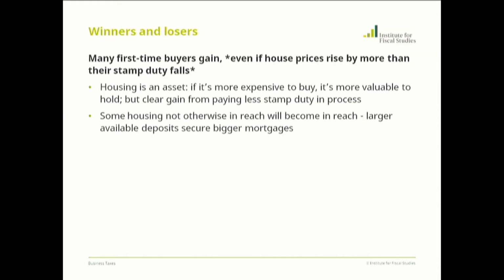So translating that into thinking through the winners and losers from the policy, I think the first thing I want to say, and I've seen a little bit of confusion about this already, is that many first-time buyers can gain even if house prices rise by more than their stamp duty falls. The way I would put this is that housing is an asset. So if it's more expensive to buy it, it's also more valuable to hold it and more lucrative to sell it. So as long as you're paying what is the current market price for a house, that doesn't affect your balance sheet, regardless of what the price is. What you do get, clearly, is that if you're paying less stamp duty in the process, that's benefiting you.